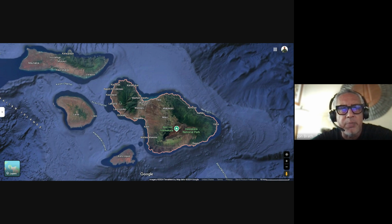Now, let's talk about topography a bit here. So we've got large volcanoes, and what these volcanoes actually do is they act as a rain shadow for these two islands.